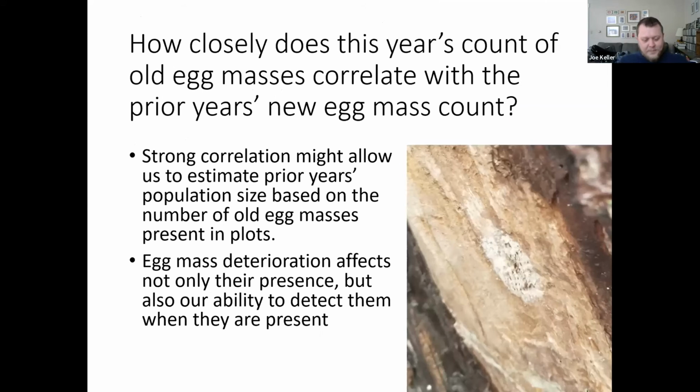One question we had asked when we were setting up to do these egg mass surveys was, how closely does this year's count of old egg masses correlate with the prior year's new egg mass count? So I'm asking, if we look at the old egg masses here, how reliably does that predict how many new egg masses were there? If there were a strong correlation, it might allow us to estimate the population size in a prior year based on the number of old egg masses that we counted.